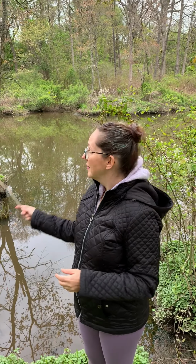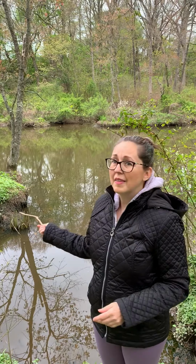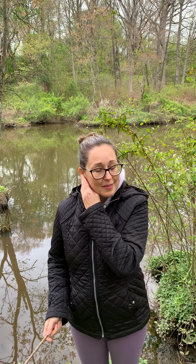And that's important because, if you remember, I said earlier, this creek is going to go eventually into the bay. And there's hundreds and hundreds of these creeks just like this one that all go into the bay. So if they're all nice and clean, if they all have nice healthy ecosystems, then the bay will too.